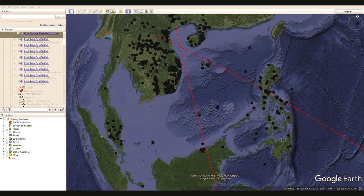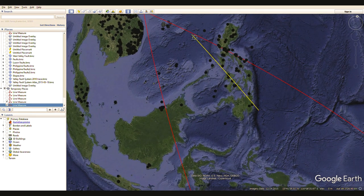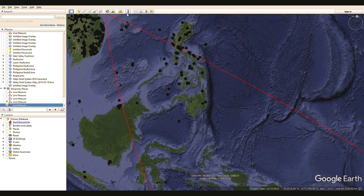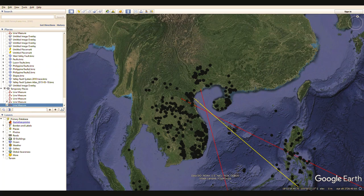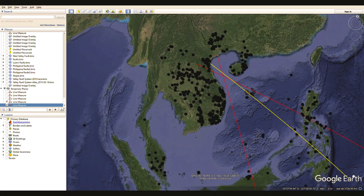Maybe we could try and plot this ray. There seems to be a possible ray. I have to save that. So let's see where this goes here. We seem to have a feature going through there. These are the ones which I'm more confident about here. Somewhere through here, probably going through Buswanga. This is a lot less prominent ray, but there seems to be something going through there anyway.